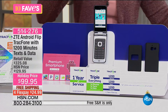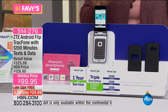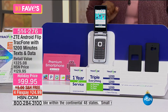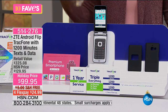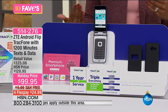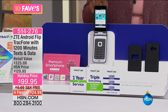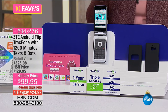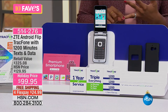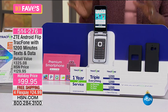Take a look at this phone. Now this one is your ZTE Android flip phone. It's a Tracfone, which means you're not going to have a cell phone bill, but you still have a cell phone and you're still able to make phone calls, you're still able to text, you're still able to get your data on this flip phone. You've got 1,200 minutes, texts, and data. And they triple everything for life, which is going to be great.